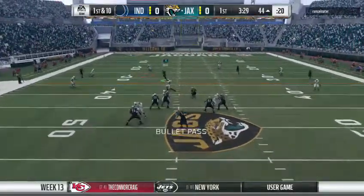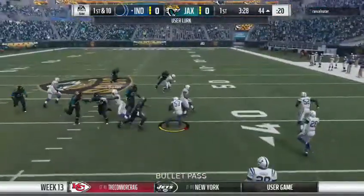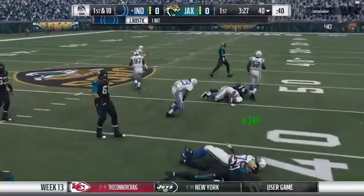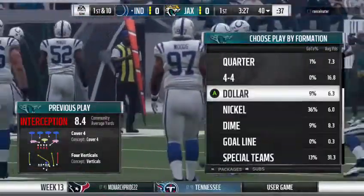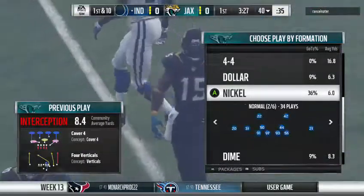Throwing on first down is Bortles. And he fires one that's intercepted. Picked off with great anticipation. And they are going to set up shop at the 40-yard line.